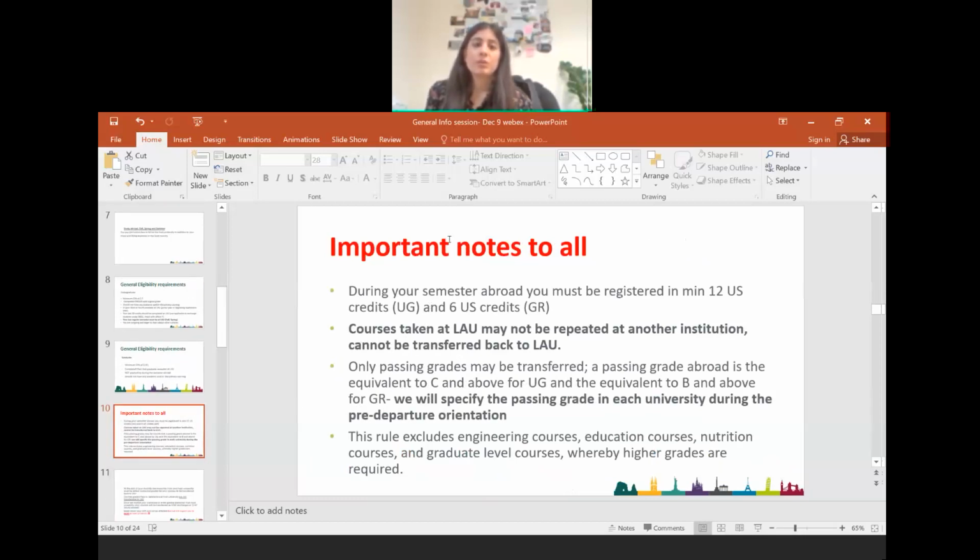Okay, so this is a very important slide to all students, whether graduate or undergraduate, so please pay attention. During your semester abroad, you must be registered in minimum 12 US credits. If you are an undergraduate student, this is the minimum load required from you. If you are a graduate student, you must be registered in minimum 6 US credits. Courses previously taken at LAU may not be repeated at any other institution and cannot be transferred back to LAU.